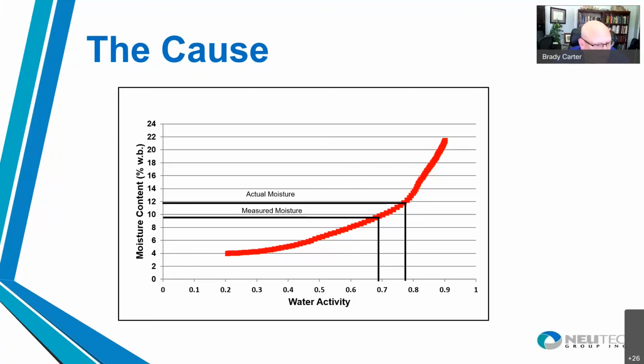Well, then they switched their moisture method to a different approach. And in so doing, they were not doing the right steps to make that possible, or using the right calibration process, so that the moisture content that was being read was incorrect. So it was showing 10%, but in reality, it was actually 12%. So 2% different. Well, if you go to the isotherm curve, that's now associated with about a 0.78 water activity. That is well above the mold point. So it's very clear why this product was molding.